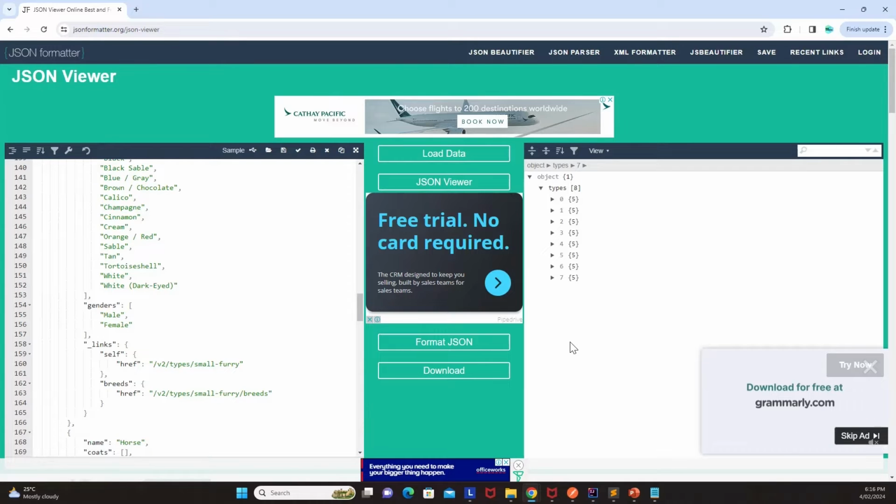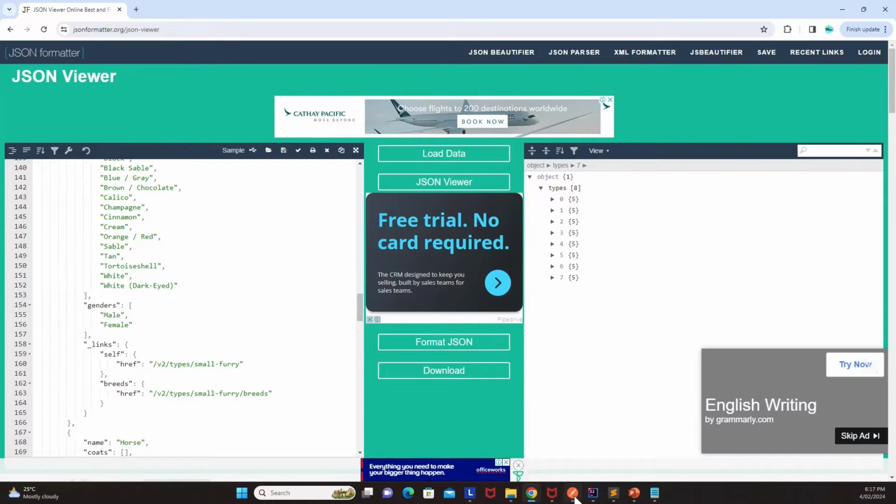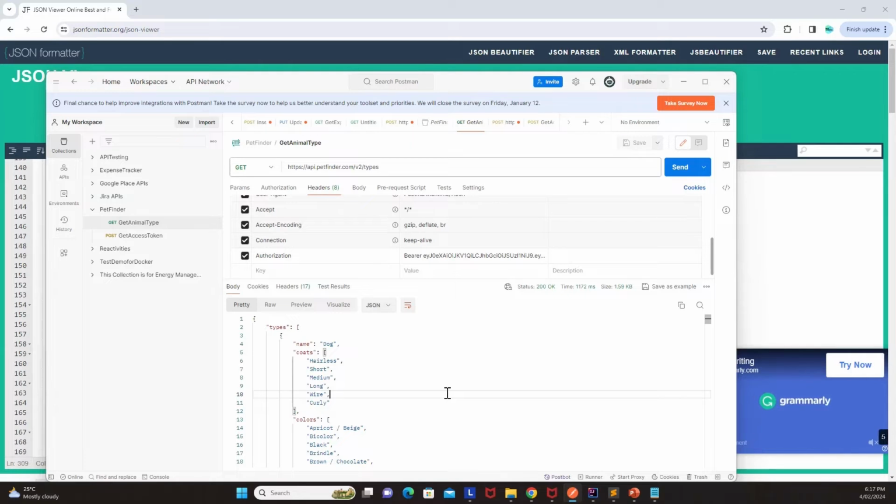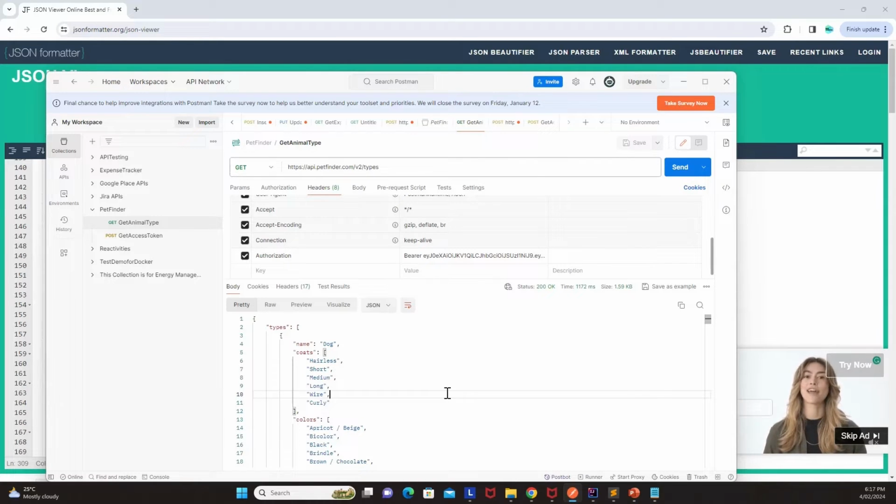What we can do here is put some kind of conditions or validations, whether we are really getting a 200 OK status, and we are getting a correct response, like for example the dog as well as the cat, horse, whether all those values are really coming or not in our test automation, just for demonstration purposes.